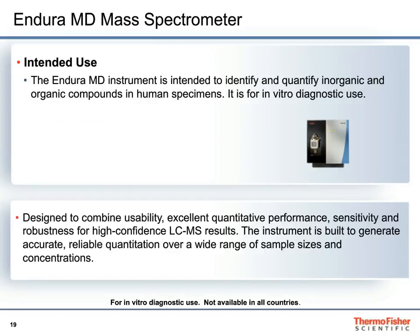The Endura MD is a triple quadrupole mass spectrometer designed to reliably identify and quantify various analytes from various samples that have been processed by various chromatographic and sample cleanup strategies in order to minimize sample matrix interferences. When coupled to optimized sample cleanup and chromatographic processes, the Endura MD provides accurate and reliable quantitation over a wide range of sample sizes and concentrations.